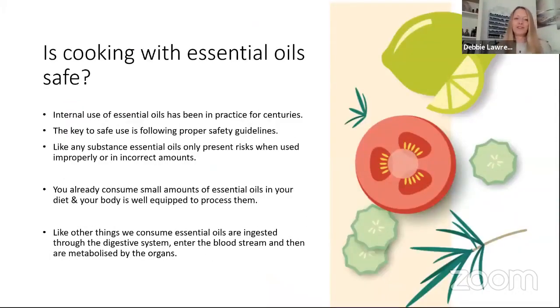Is cooking with essential oils safe? Well, internal use of essential oils has been in practice for hundreds of years. And the key to safe use is just following proper safety guidelines, because just like any other substance that you work with, it only really presents risks when you use incorrect amounts. So when you're using too much. And we always say as a guideline, no more than 20 drops of essential oil in 24 hours.